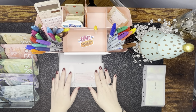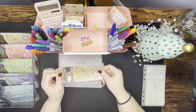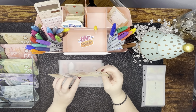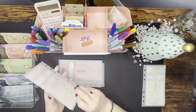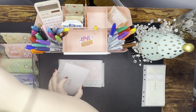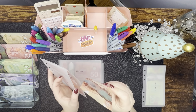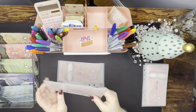Self-care, we're gonna put a whopping $100 in here. I think I'm gonna get a pedicure in December sometime, so I want to save some money for that, as well as my regular nail appointment. Oh wait, I don't want to do a $100 bill in here. I want to do two $50 bills in self-care, and we will call that one square.